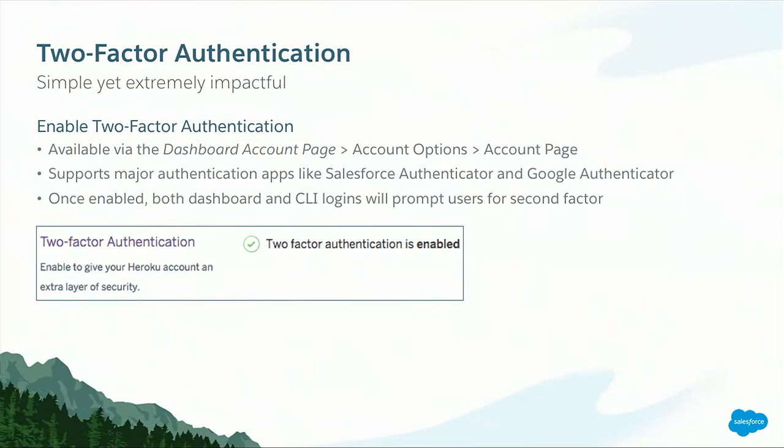So first off, we have 2-factor authentication. So you don't want a password to be the only thing between your data and the outside world. As users, we inherently don't pick very secure passwords. We use the same passwords across multiple different services, both enterprise and then our own consumer applications as well.